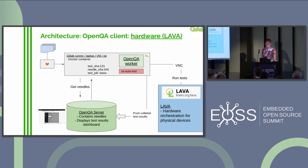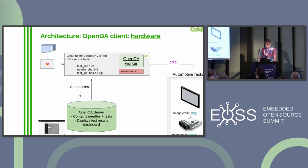If you go back to this slide where we're using LAVA for the hardware orchestration, this talks VNC to the Ubuntu instance that's running on the target hardware there. So LAVA has orchestrated this. It's provisioned the board. It's given you access to that. Ubuntu boots and is running VNC, and then you use OpenQA. VNC is kind of the default protocol that OpenQA works with. But that's not what we want.